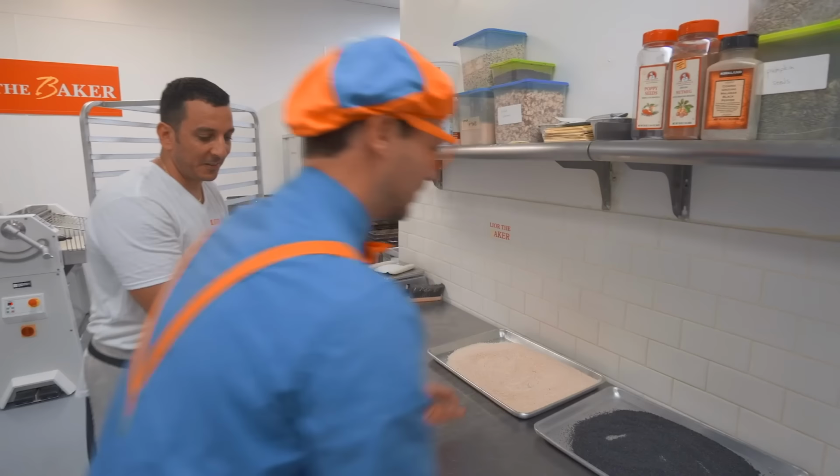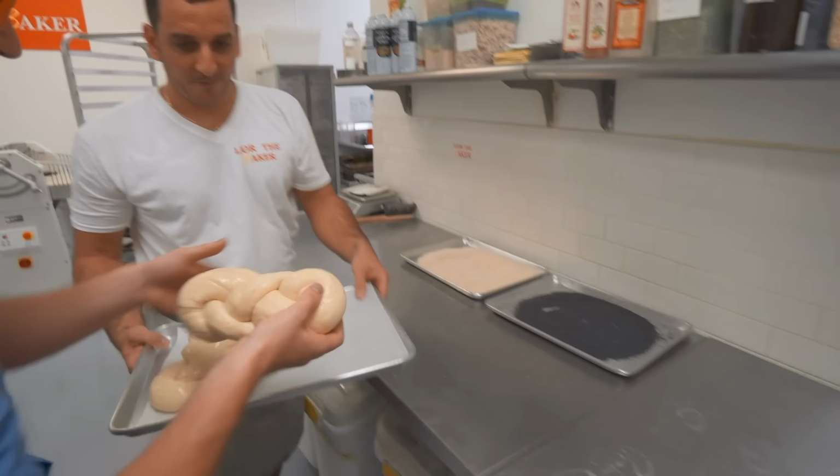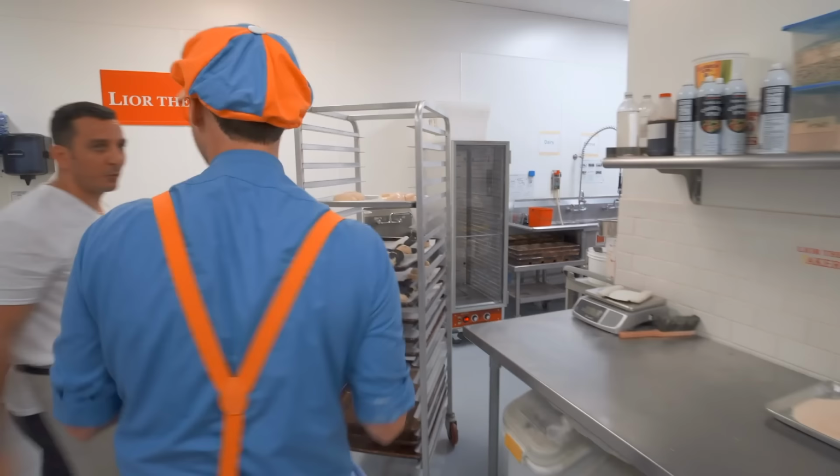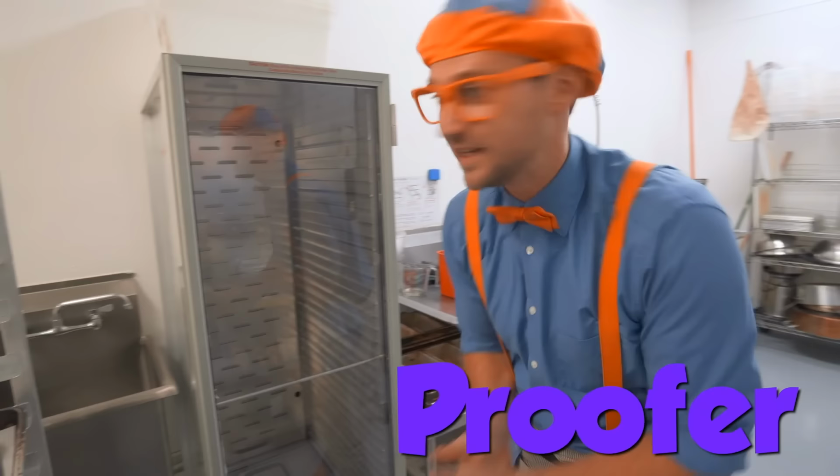Whoa! Okay, and then can we leave the last two plain? Exactly. Okay. All right. There's one. And here's two. Perfect. Okay, now put this in the proofer. The proofer. Okay, the proofer. Yep, let's go. This is the proofer. It's pretty humid in there, and it lets the dough rise.